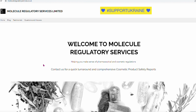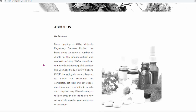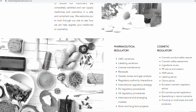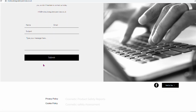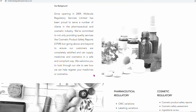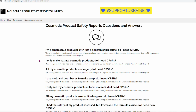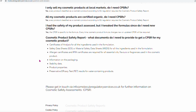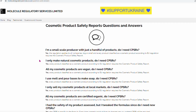Then there's Molecule Regulatory. I use them for my business sometimes. The lady there is very knowledgeable and she's very nice and good at answering questions. And she will also provide an extremely comprehensive safety report for you that's really easy to understand and give you a lot of information for your labels and allergens and things, which is extremely helpful if you're a beginner. So you just pop to her website. If you've got any questions, you can look at the Q&A here and then just drop her an email and she will send you a form to fill in for your recipes.